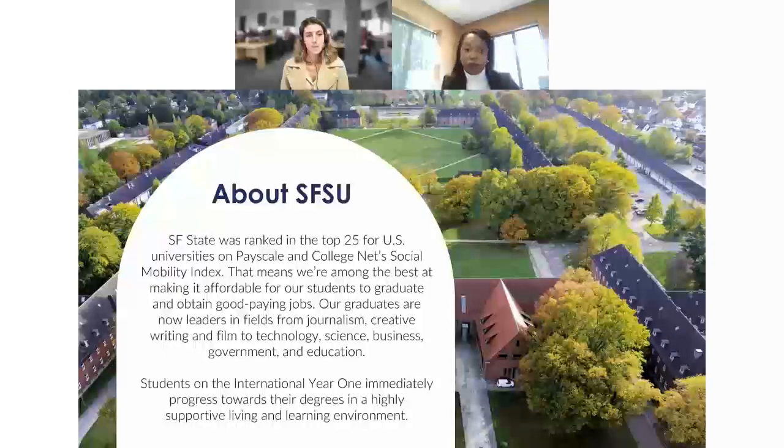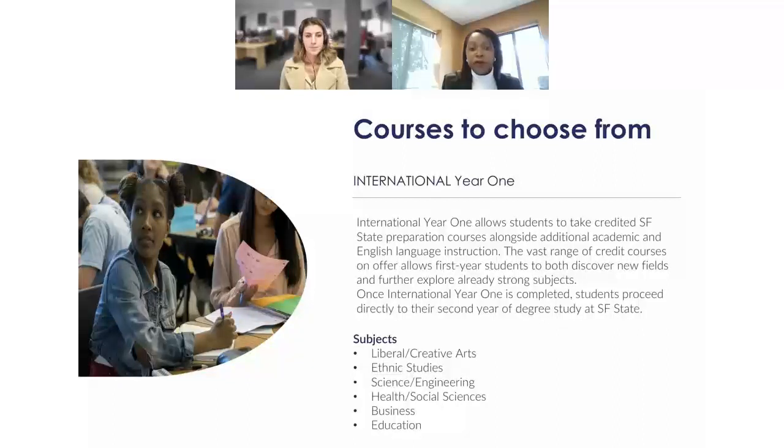So as we now fly over from the UK, we go to the US, where we have 2 great, great institutions again, one of them being San Francisco State University, ranked 25 in the US by the University of Pay Scale and CollegeNet Social Mobility Index, so really well ranked. And this university in America typically has a 4-year degree, and you would start in your international year 1 at this campus. Great campus with lots of courses to choose from. America tends to be very flexible in terms of how they do their education. So you can have so many combinations of degrees with majors and minors, and essentially create your own degree, really.